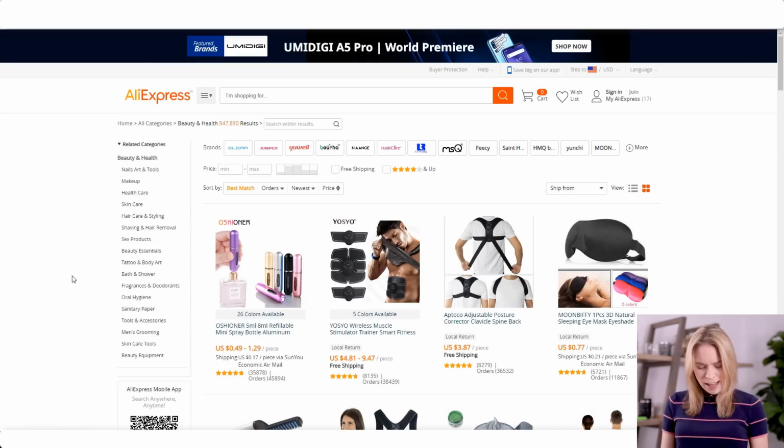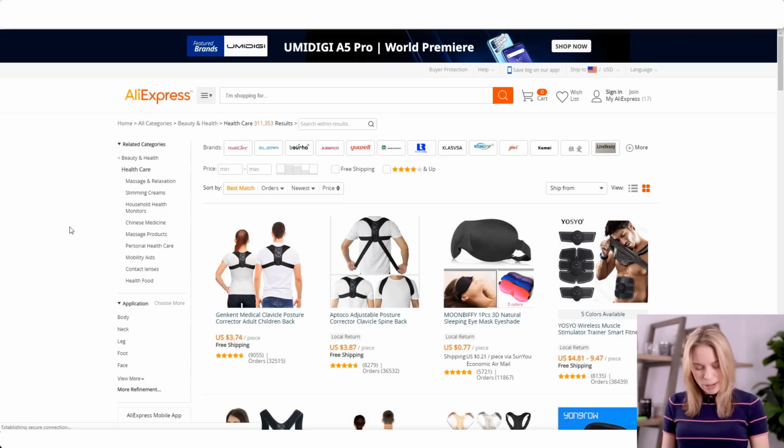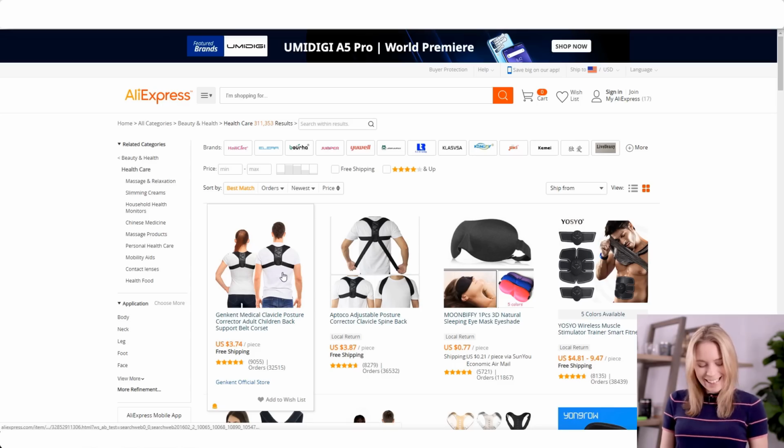Now you can see here that in this category there is makeup. Well, makeup has the exact same problem as watches. Sure, everyone wants it, but unless it's a special brand of makeup, it's just a common good. So we're going to narrow it down to healthcare products. And as we do that, check it out, it's our posture corrector.